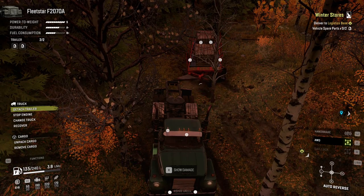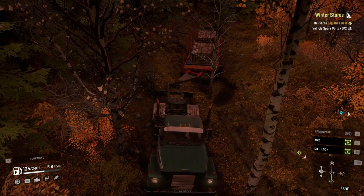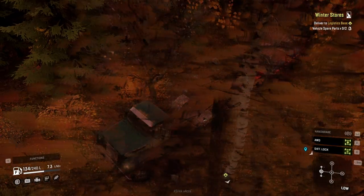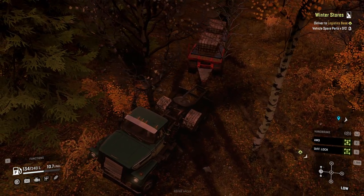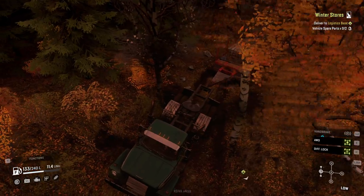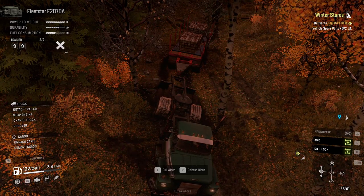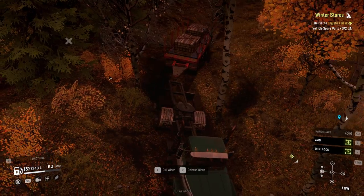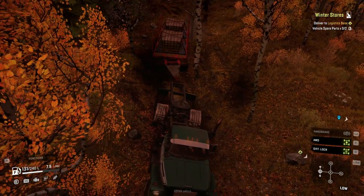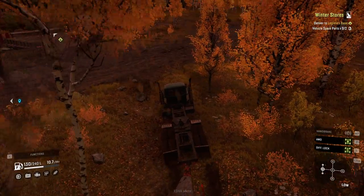Now, what we want to do here is take it really slow. There we go. That does it. Straighten that out. There we go. Okay, we can totally solve that with a bit of winching. There we go. There we go. That's how you do it. And I think we're home free.